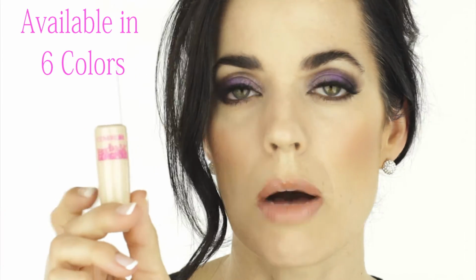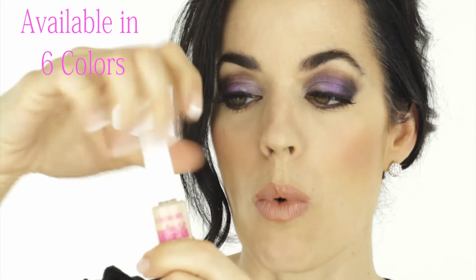And I love that it's gonna last all day. I know it's gonna last all day because of this formulation. And it's kind of cooling on the skin. It's very fresh feeling. So I was so impressed with this. I actually have it on now, and if you want to see how I got this makeup look, I'll link the tutorial below.